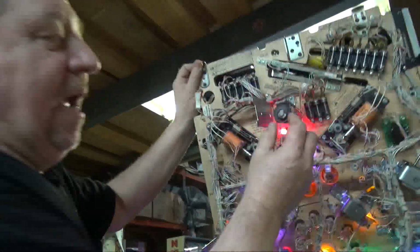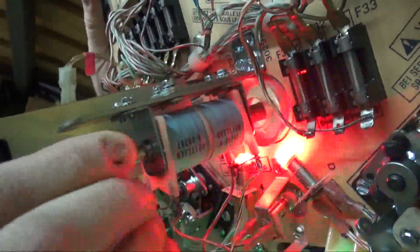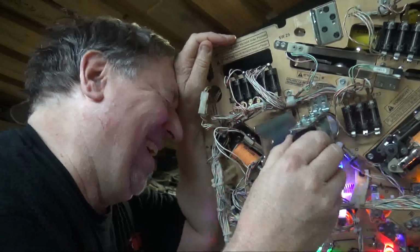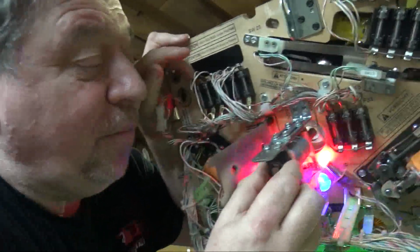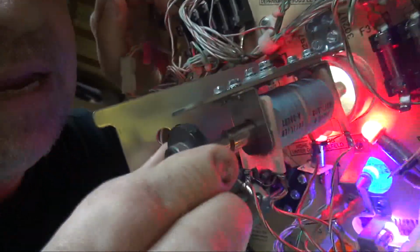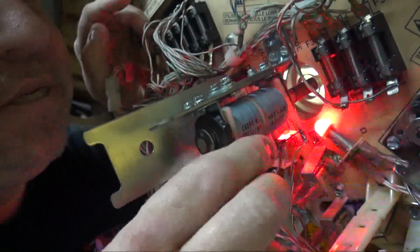Now, this also has this part that goes up and down. Please don't use technical engineering terminology with us, please. It's a part that goes up and down. But what I want to point out, it's magnetic. It has a magnet on it that holds it up when you slide it up, and when you pull it down, it's off. Wow, I didn't realize this game was magnetic. Very nice.